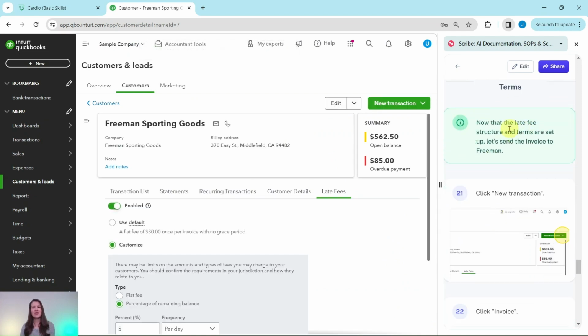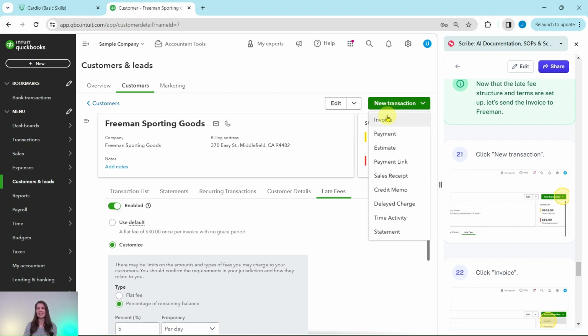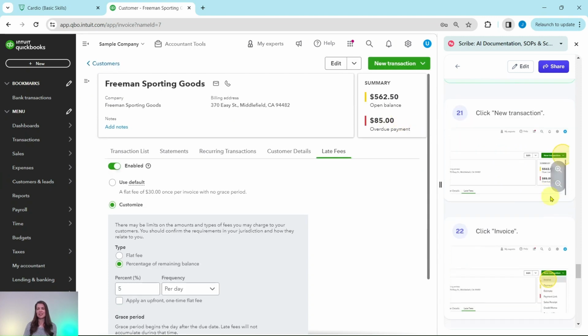And now that the late fee structure and the terms are all set up, now we can go ahead and send the invoice to Freeman. So to do that, we're going to do it directly from the customer's profile right here by clicking on New Transaction and then selecting Invoice. That is the green button right here. Click on that. Invoice is the first one listed.